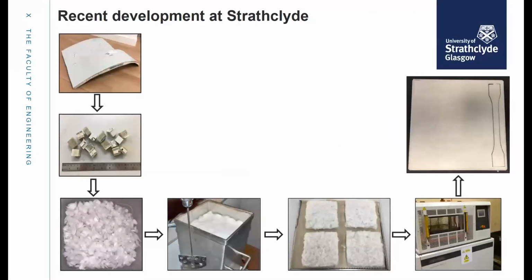So let's move on to talking about some of the work that we have done in this area. At Strathclyde, we have developed an in-house fluidized bed process for fiber recovery, as well as additional fiber treatment to regenerate fiber performance. We have done a case study with a 20 kilogram wind turbine blade, sized and then fed into the fluidized bed process to recover the glass fiber in this case.